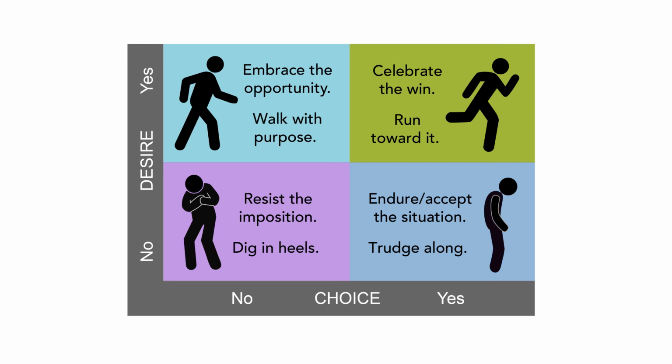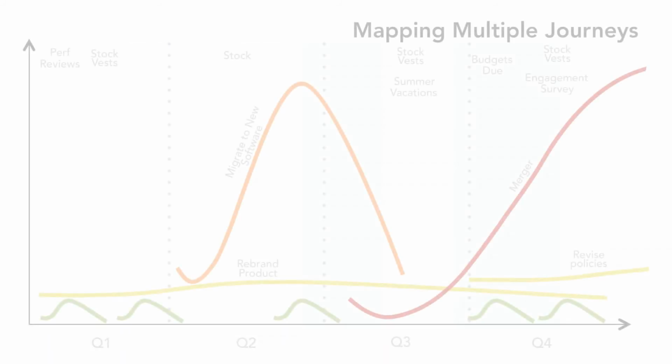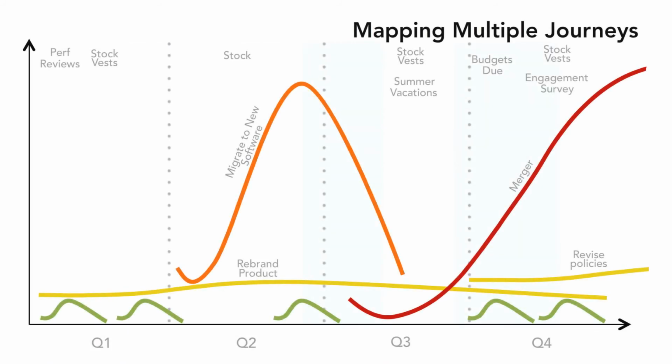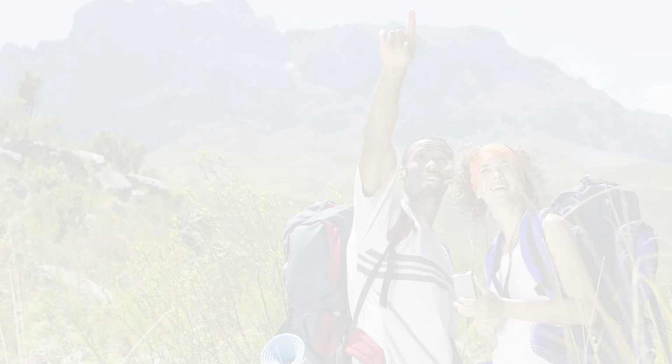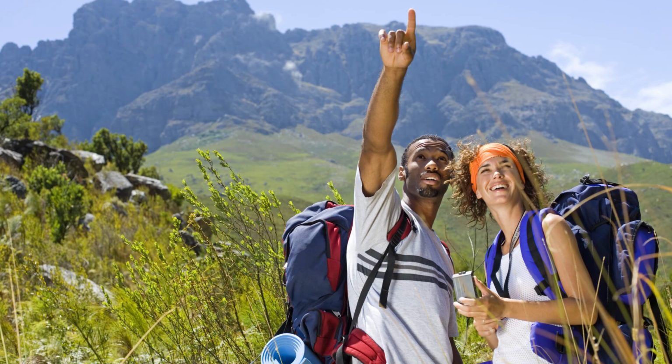This information is really helpful because now we can take our map of the change journeys that are unfolding and we can assess the employees or the travelers and start to identify what kind of attitude or motivation they are going to have about each of these changes. More importantly, you can now gauge the kind of leadership skills your managers will need to have in order to help things unfold successfully. Are you prepared to lead your people through an upcoming change journey?